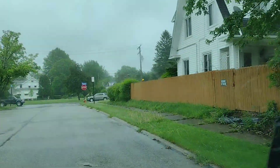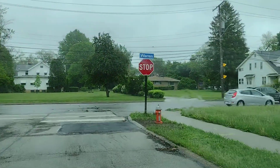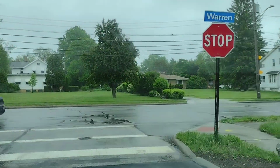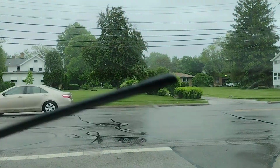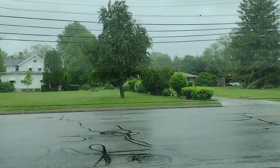As we're here in Cleveland, you can live in many of these communities that I'm driving through for a couple hundred thousand. Definitely less than 250,000 in many of these communities.